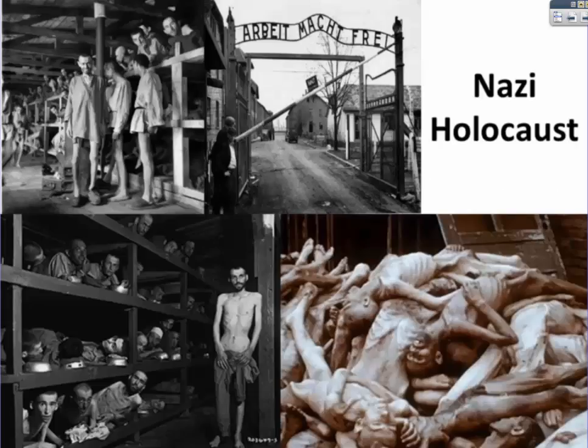The consequences of the war. At the end of the war, U.S. and Russian troops were liberating concentration camps all over Europe. Horrific images of the Holocaust can be seen here. The gates to Auschwitz and many other concentration camps would have the words, "Work makes you free." But you can see that work was not the goal. The mass murder of Jews was the goal.